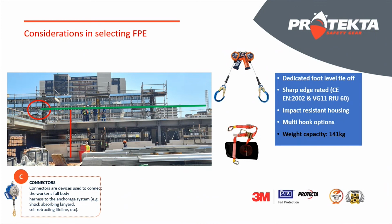You will see that we've suggested our temporary webbing lifeline system. Obviously, it's got a 20-meter weight rating. It can have 2 guys in full arrest, 3 guys in the restraint. But we incorporate that with what we call a nanolock system. And if I can highlight that, you will see it says it's got a dedicated foot level tie off, which means you can stand on top of a truck.